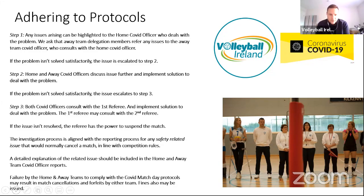And then, look, the bottom paragraph there is just reiterating the fact that it is imperative that these matchday protocols are adhered to as much as possible, and obviously, we're here to support and help with any issues that do arise as well. But I just wanted to highlight that there's a 3-step plan in place, and that's how the process will work. Okay. Norma, do you have anything to add on that section?